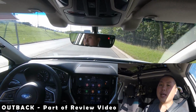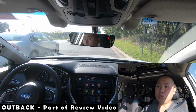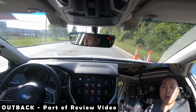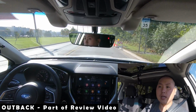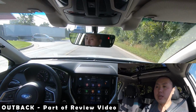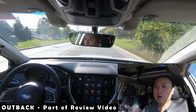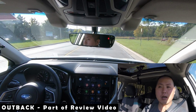Passing is definitely not going to be a problem with this engine. I mean, 30 to 60 comes really, really fast. It's surprising. I find the suspension to be pretty soft too, in a good way. Now, I haven't taken any hard corners, but I hit a few bumps, pretty aggressive bumps, and I feel like the Outback is just soaking it in. So I feel like the suspension is soft, but in a good way, a very comfortable way. But of course, that could lead to a lot of body roll, but I haven't tested that out yet.